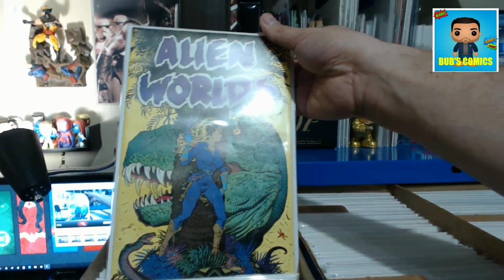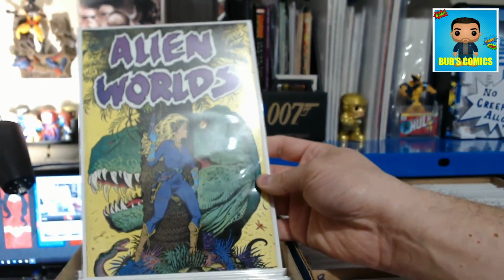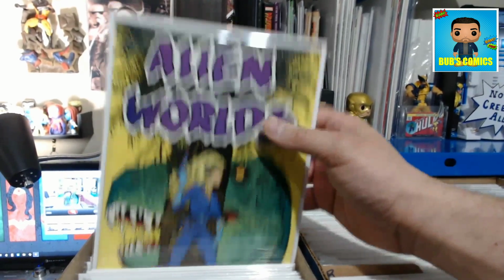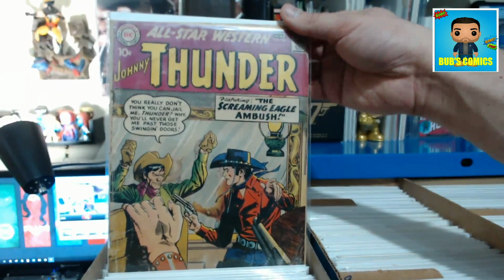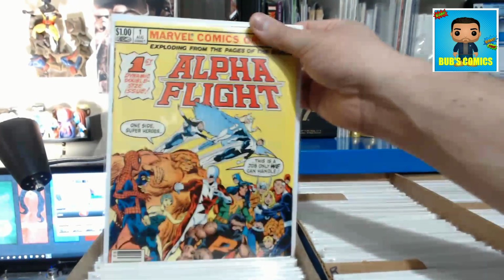We have Alien Worlds, this is like a one-shot by William Stout cover. Awesome. Very, very nice. Shown that off recently. Here's All-Star Westerns number 109. Pretty cool. Pretty sure I might have got that from Roger. I'm not sure.